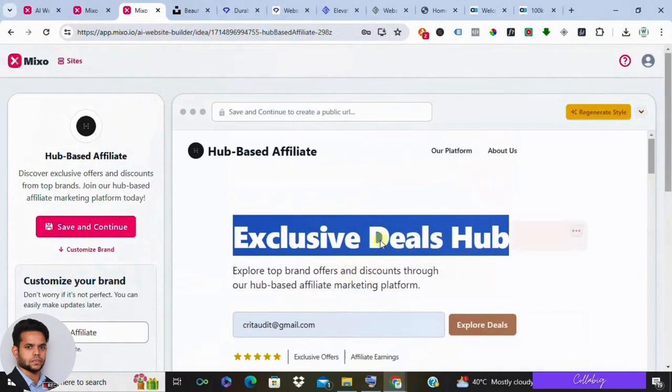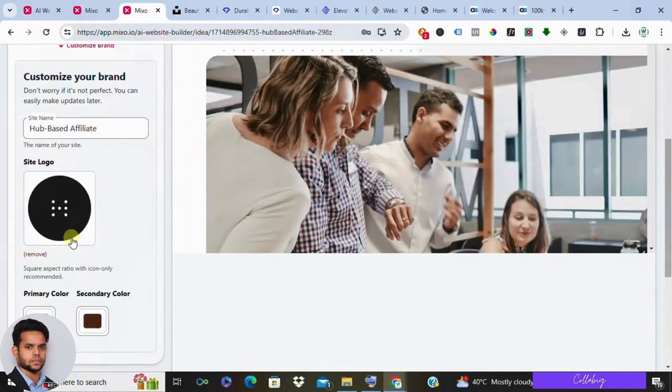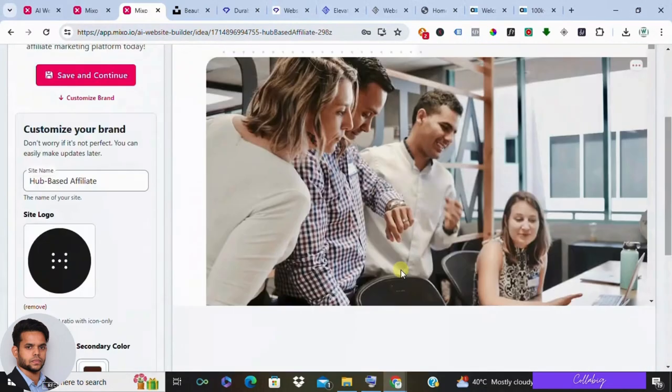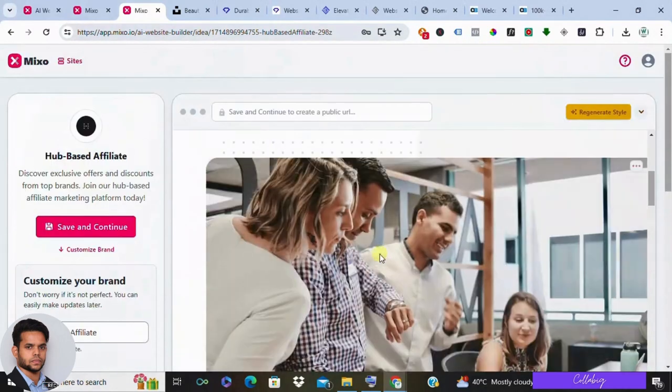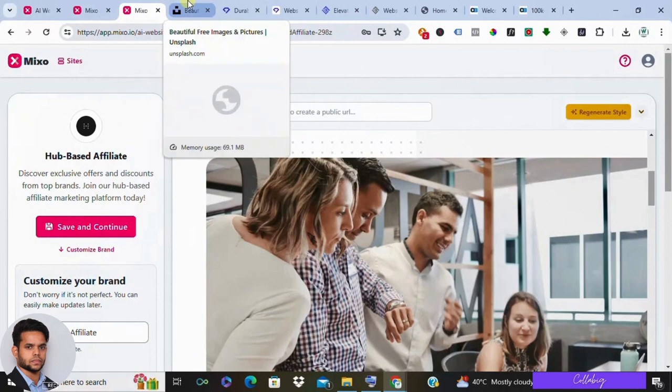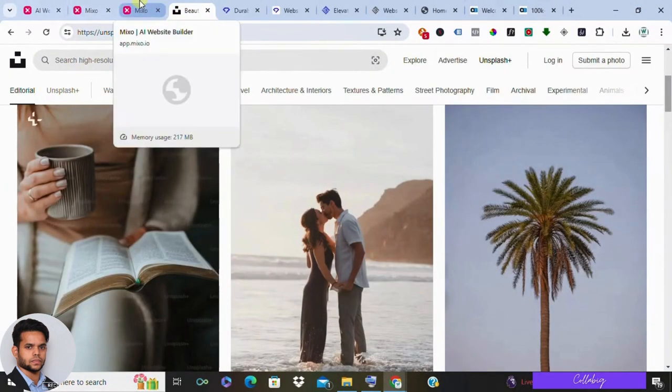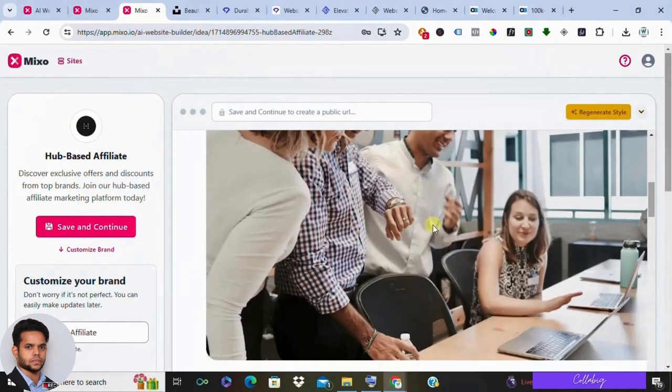Now, let's take a closer look at the customization options. With Mixo.ai, you can easily tweak every aspect of your website, from colors to fonts to suit your brand. And don't worry about finding the right images. Mixo.ai provides royalty-free stock photos to make sure your website looks stunning. Okay, so with just a few clicks, you can have a professional-looking website ready to go live.